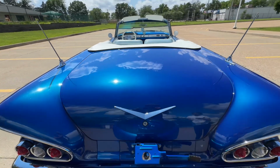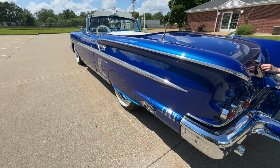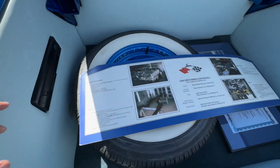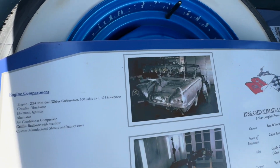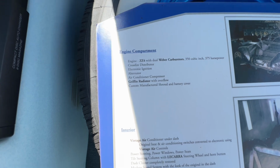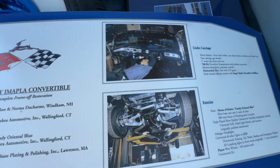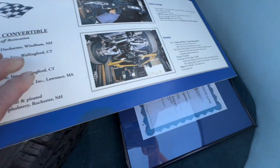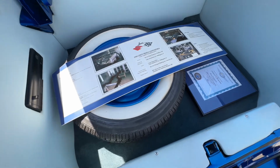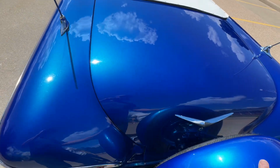Take a peek in the trunk. This car was just completely disassembled, frame off, stripped down to bare metal. That's got a ZZ4 350 cubic inch, 375 horse motor, aluminum heads. There it is. There's the Diamond Award. 2 spare tires. Just amazing.